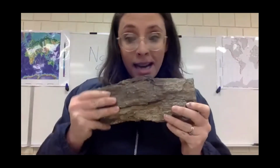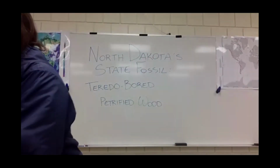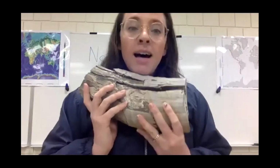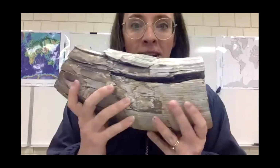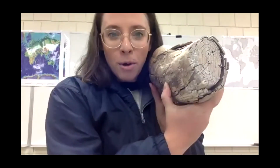And there's also stuff that looks like petrified wood, but it's not. So I first thought I'd show you this piece of petrified wood, but then show you a very cool fake piece of petrified wood. This is one of my favorite pieces in the North Dakota collection of specimens. Doesn't it look exactly like petrified wood? You pick this up and you totally think it was petrified wood, right?